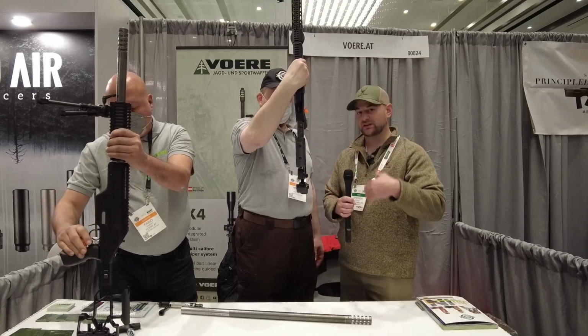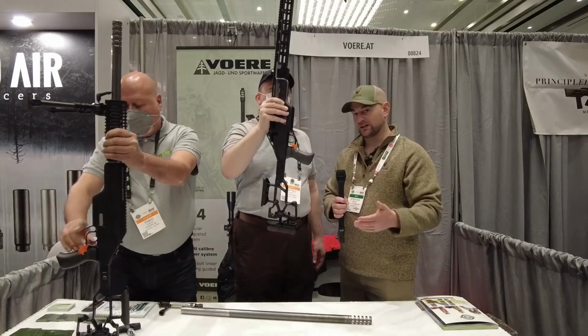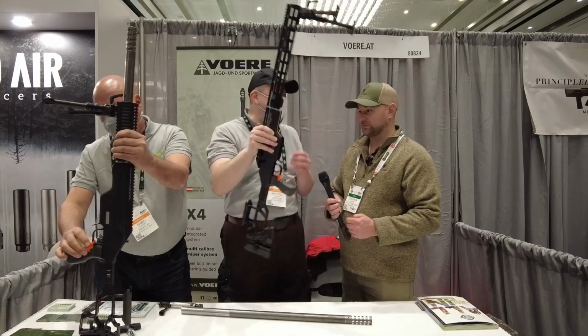So if you wanted to take this on a trip and you had to fly on an airline, this would be more compact for taking on an airplane if you're traveling to hunt or shoot competition. Even in the backside. Right.